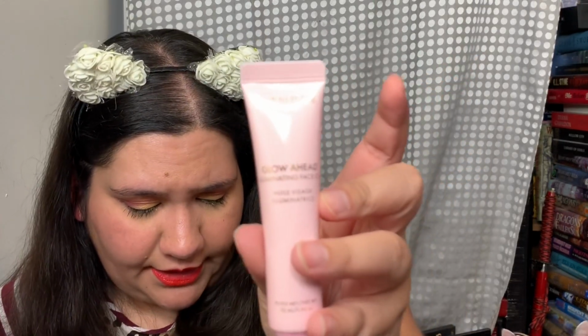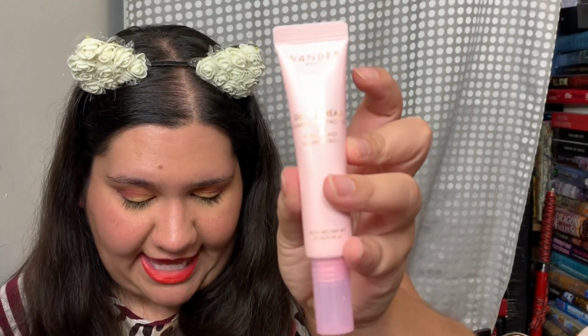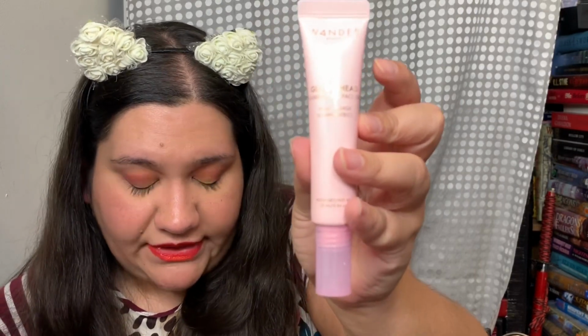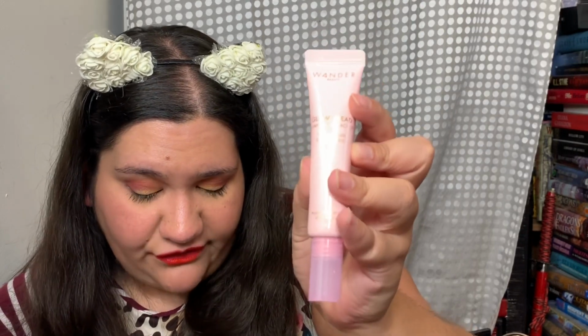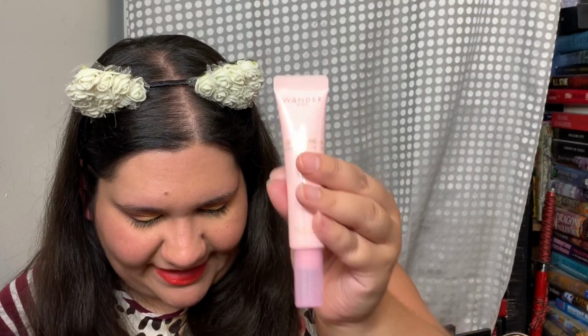Okay. Next up, we got a little smush. This is the Wonder Beauty Glow Ahead Illuminating Face Oil. This multitasking beauty elixir instantly hydrates and absorbs into the skin, revealing a bouncy, youthful complexion no matter what skin type you have. The lightweight, powerful formula nourishes and primes the skin and helps to restore skin's moisture barrier while providing a youthful glow. The spill-proof dropper allows you to use it one drop at a time. This is $42.